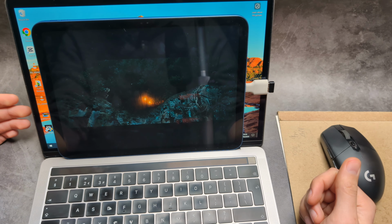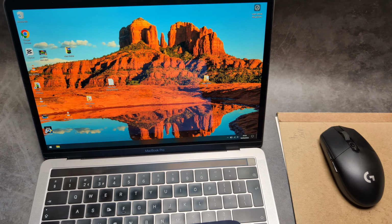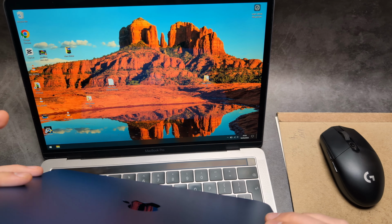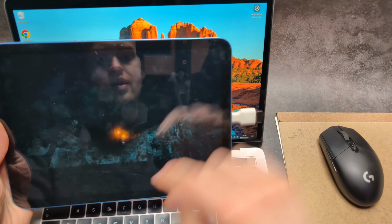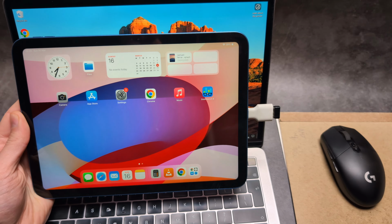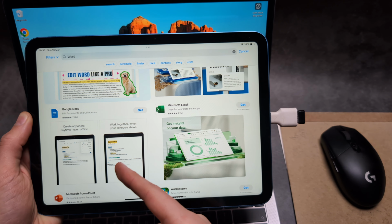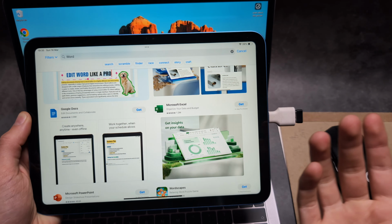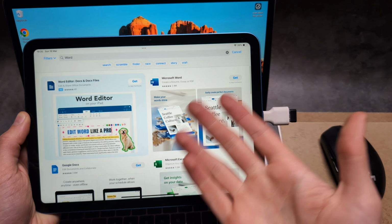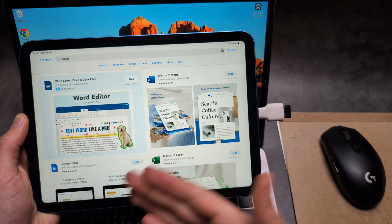Well, of course it's maybe not as premium as a MacBook, so the MacBook screen quality is maybe a few percent better, and MacBooks are also brighter. But for basic tasks, you don't really have many problems. And you can even install, for example, Word or Excel or Google Docs and write whatever you need, make spreadsheets and stuff like that. So I'm not really seeing many problems when it comes to simple basic stuff like this.